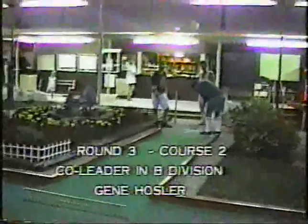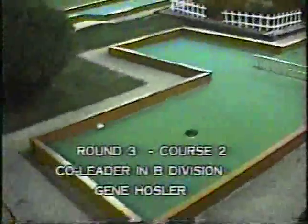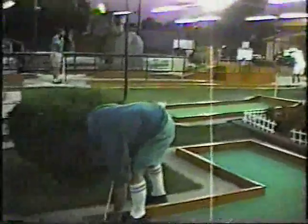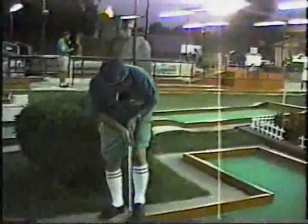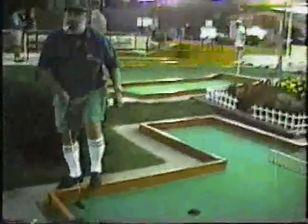And now the other co-leader in B division through 2 rounds of play. This is Gene Hostler. Now, and Gene gets a break there. It looked like it was going into the post, and he struggles through on that one. Gene knows he's a little lucky with that one. Now see if he can take advantage of that break. And he does. He knocks it safely in.